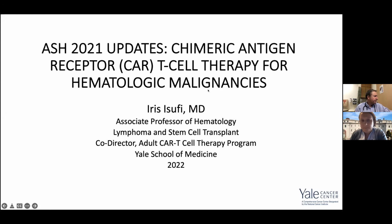Today, we're going to give an update on cellular therapies and stem cell transplant from ASH. The session will be moderated by myself and Dr. Lohith Gowda and Dr. Stuart Seropian, who's our director of the stem cell transplant program and co-director of the cellular therapy program, has also joined us and will help moderate the session together with Lohith and myself. So we will get started.